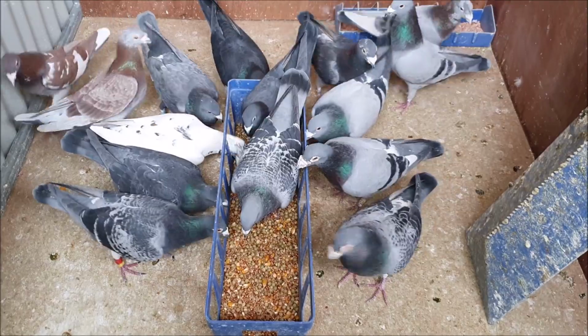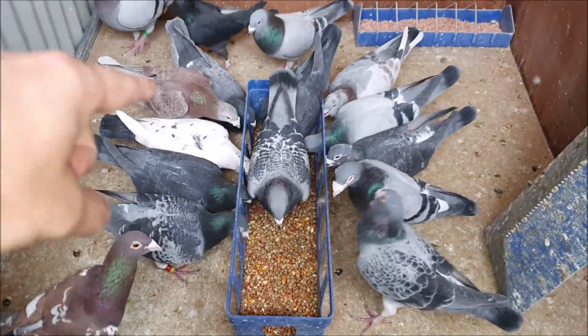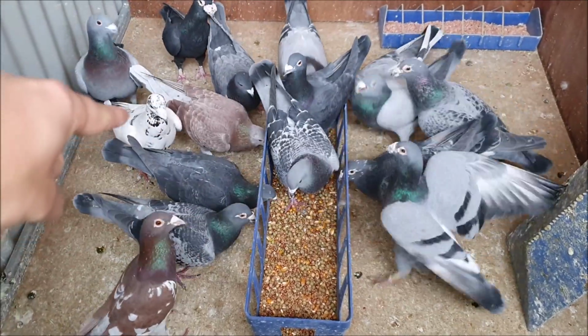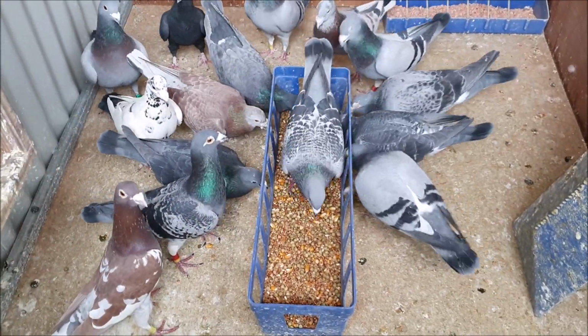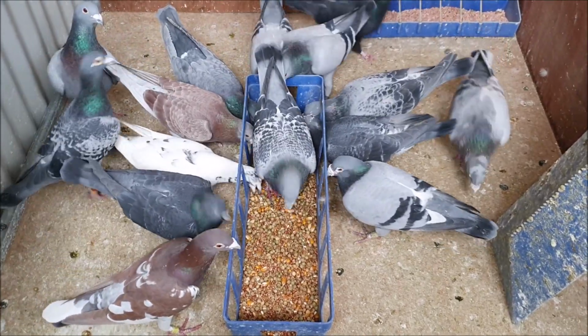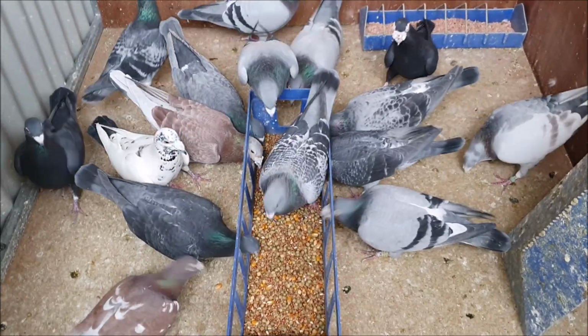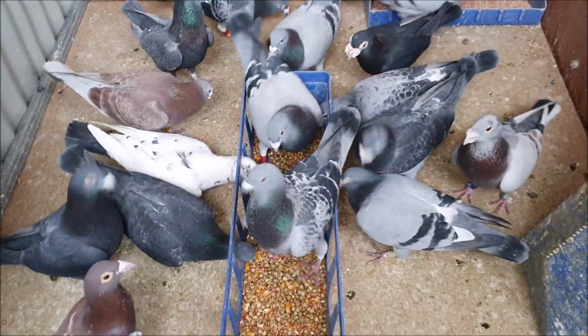So again, these guys are just down here for the feed. The only bird that spends a bit of time on the floor is this tiger grizzle. And that's by his choice. He just enjoys being on the floor. It's his whole little domain down here. And he likes to chase off any other birds that come down. There are plenty of perches in here, and the birds do not live on the floor.